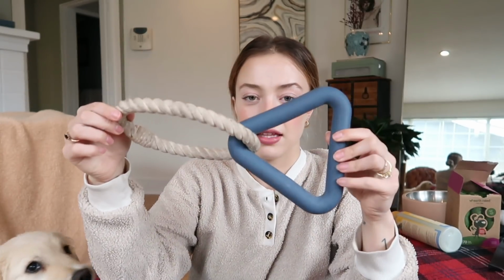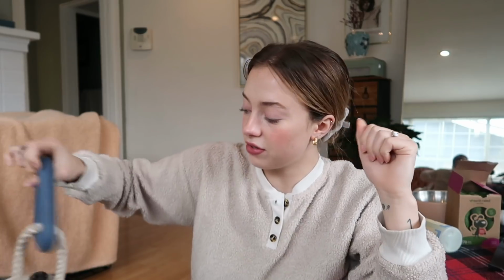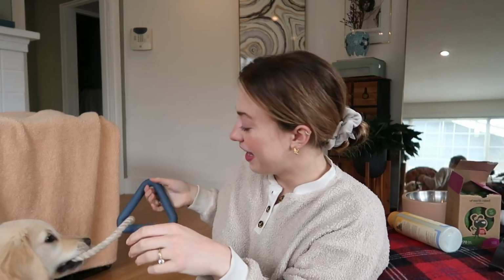Okay, he also really likes this. This is from Wild One, which is the super trendy dog brand. His dog bowls are also from there. As you can see, he likes to tug with this. When he was a baby, this was too big for him. But now that he's bigger, he loves it. Yeah, so he really likes to tug.